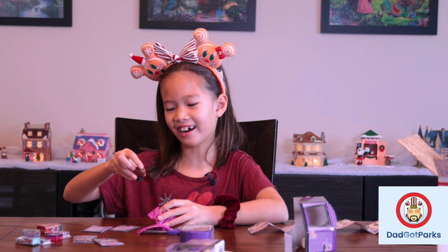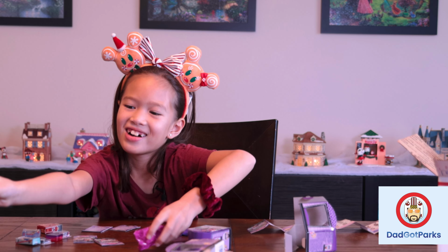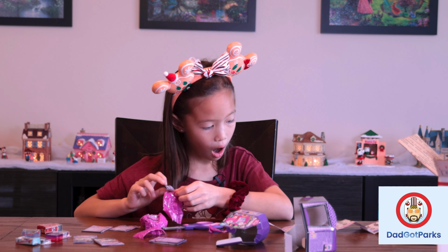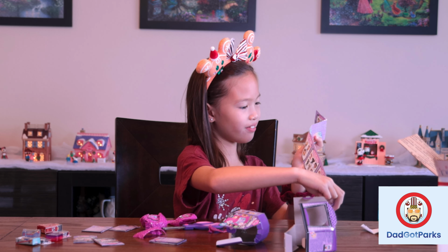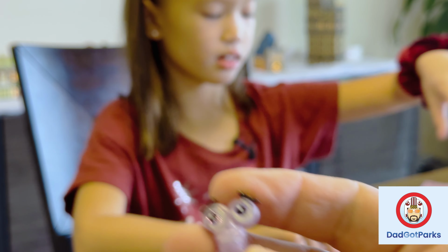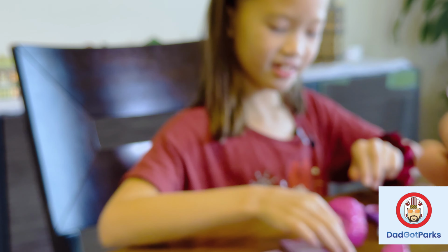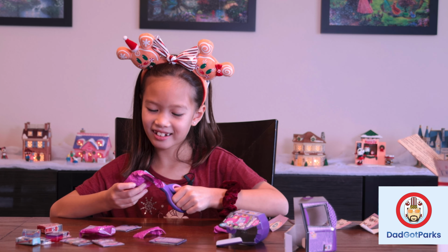Oh, I got a double. Twinsies. I got a twin. I got Elastigirl again. Ooh. I got Fear. I got Fear. Oh, from Inside Out. Yeah, Inside Out. Oh, wait. These are adorable. Get it? Adorable.